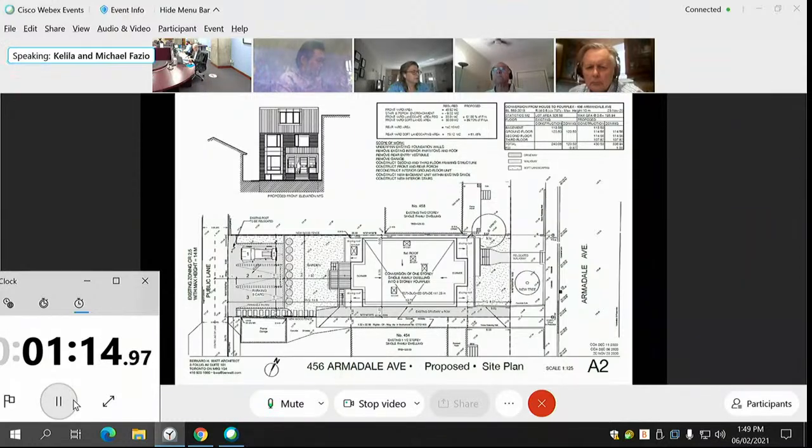The proposed development does not provide enough parking for four units. Assuming one unit's occupant doesn't have a vehicle is not a risk we should consider, or it's speculative at best. Residents on Armadale have invested their hard-earned money, sweat dollars, into this community, and these developers are here to maximize their own gains.